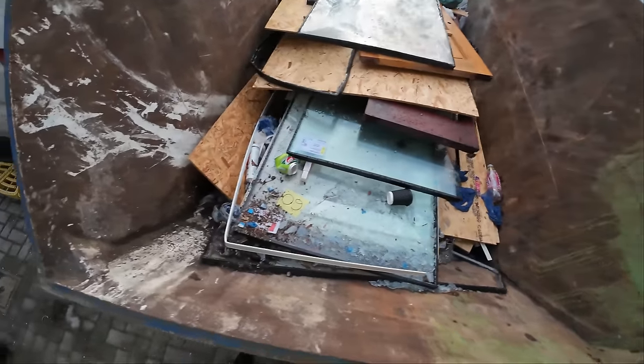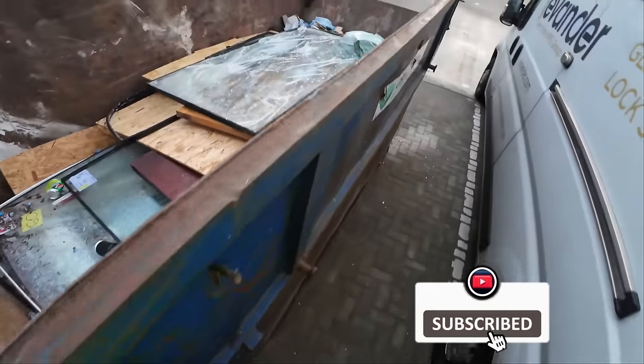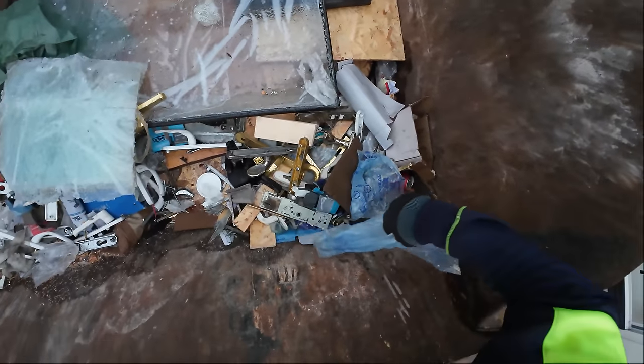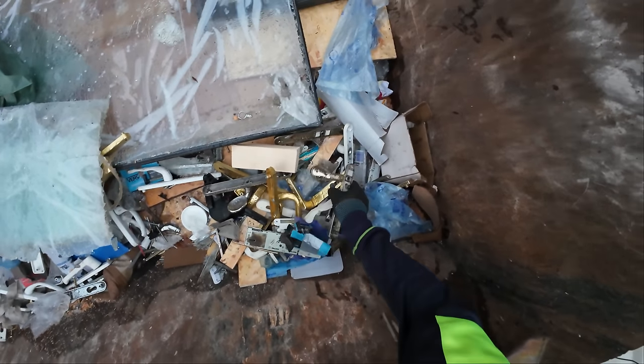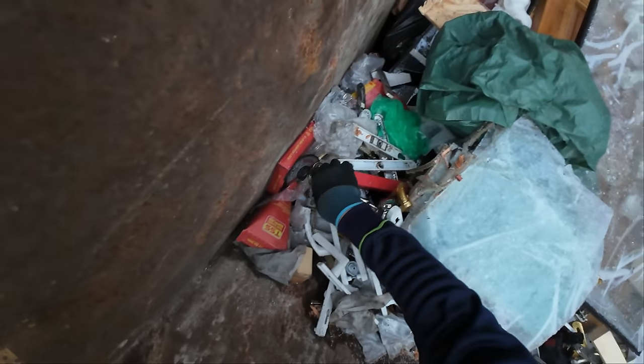Right, the window and door place. Wow. All these locks and handles. Loads of them. Loads.